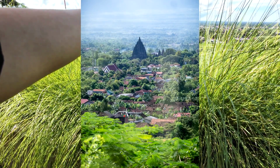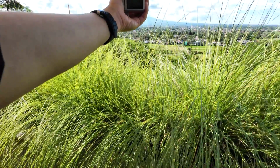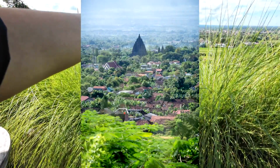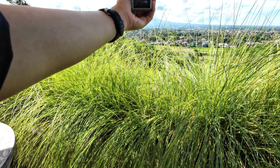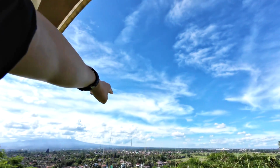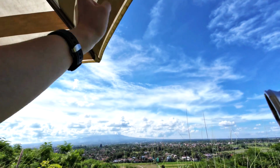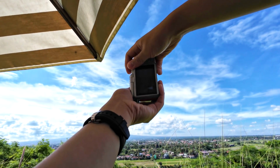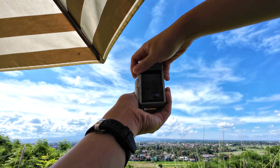I'm trying to place the temple on the top third of the frame, and the greenery perfectly fits the other third at the bottom of the frame. Nice, beautiful. We have a temple that's nearby. The temple on the left there is called Prambanan Temple, and this one I'm not quite sure, but I'm trying to take a picture of it anyway. Maybe it's Kalasan Temple, but I'm not quite sure.